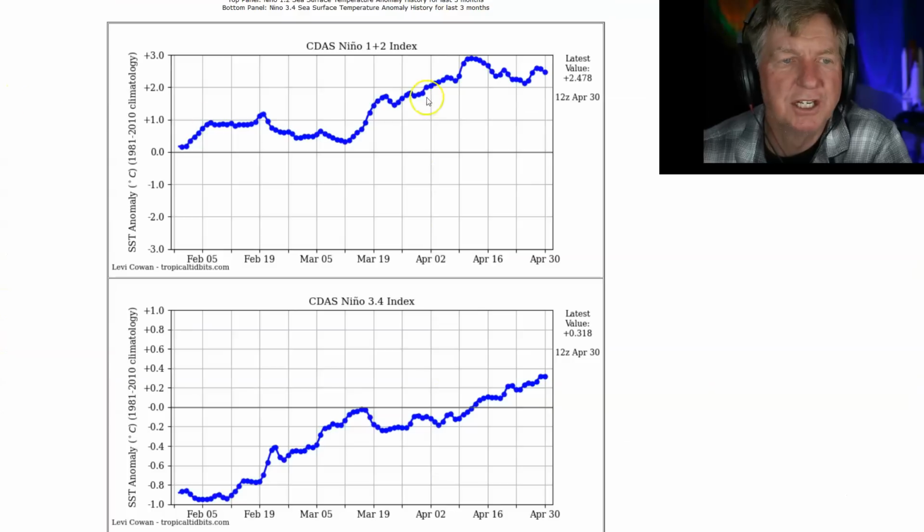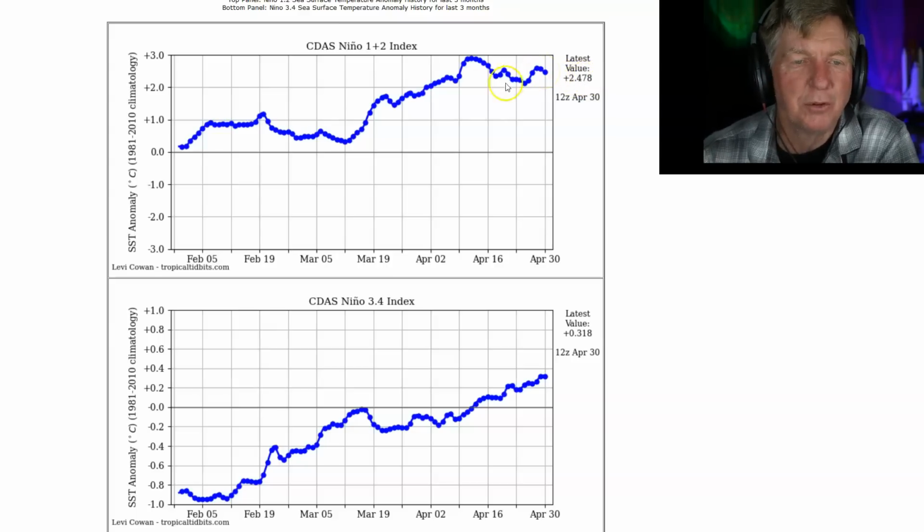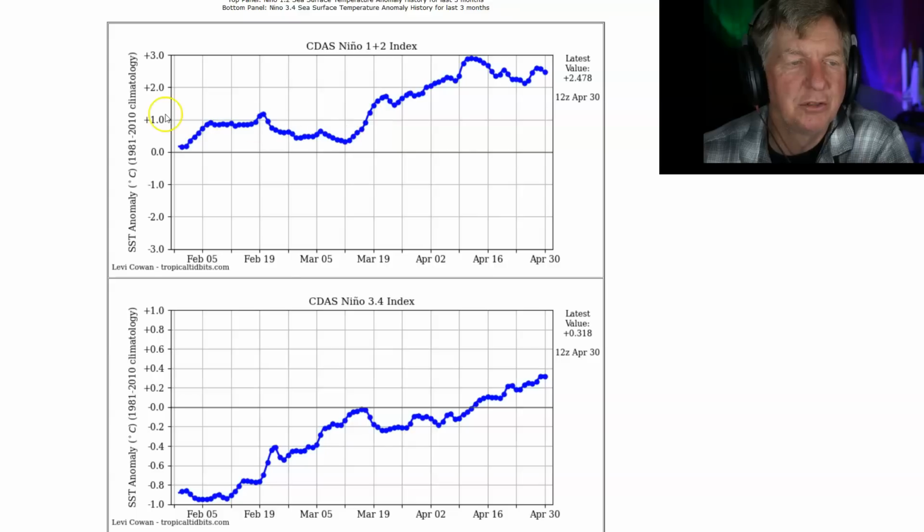Just to put a fork in it, sea surface temperatures in the Nino 1.2 region, that area right up there by the Galapagos in Ecuador. Temperatures peaked. They kind of backed off a little bit the past 2 weeks. Today, pretty warm again, 2.478 degrees above normal. El Nino threshold starts at a half a degree above normal.